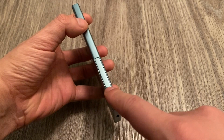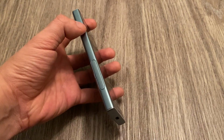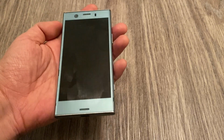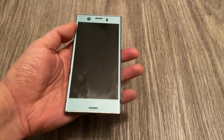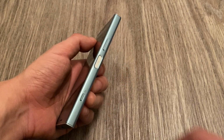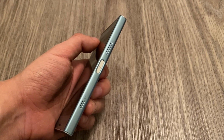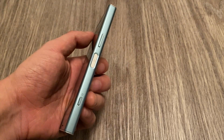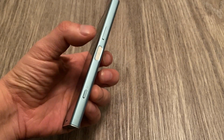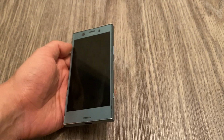This is pretty cool because you can just use your fingernail to take out the SIM card and the micro SD card. A lot of phones you need to have a SIM ejector tool, but this you can just use your fingernail, which is cool. A fingerprint sensor right on the side here. This is unique to Sony. I don't think any other phone maker does this. They usually put it on the back, but props to Sony for having this on the side. It's actually a pretty good spot.